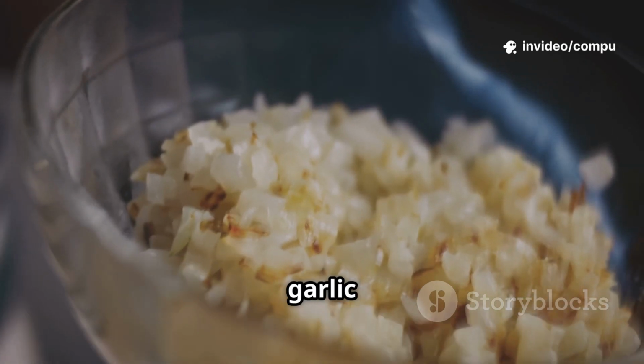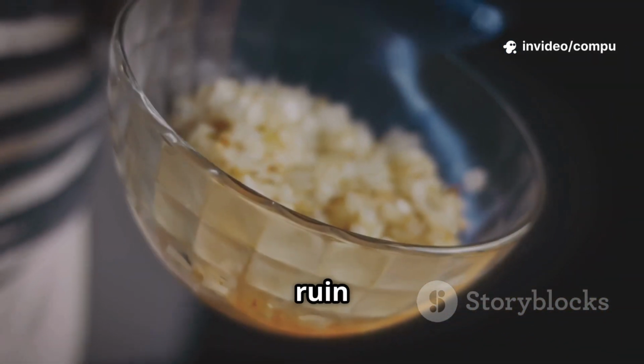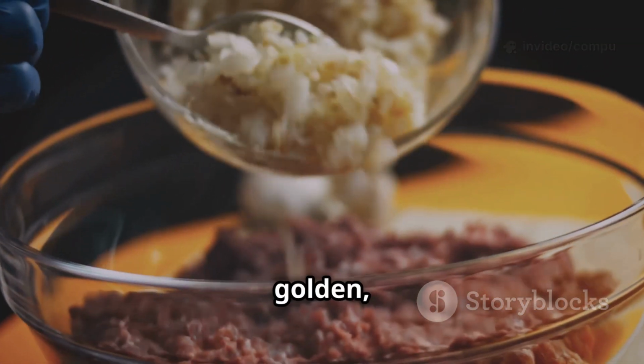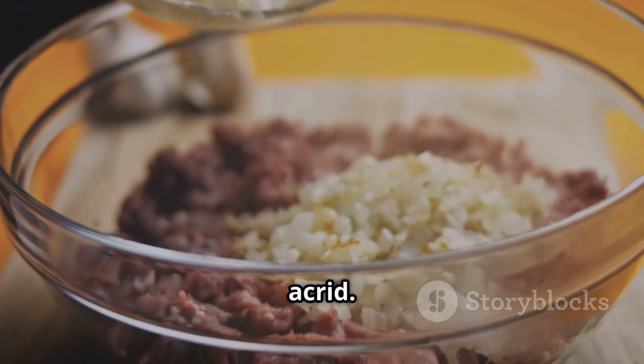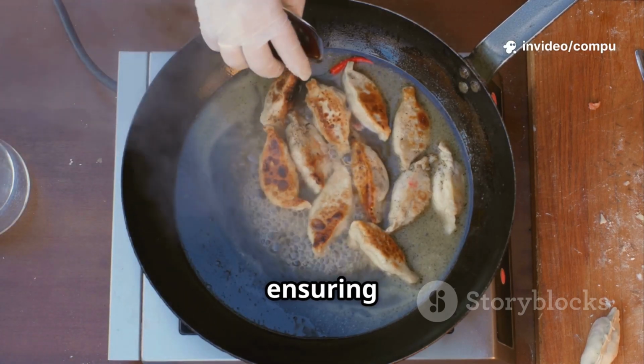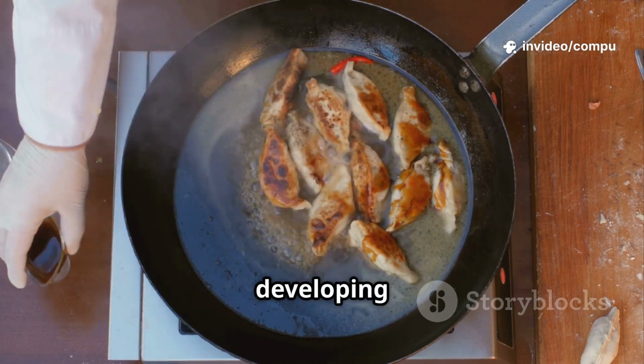And sauté the garlic for just a minute. Don't burn it. Burnt garlic is bitter and will ruin the flavor of the entire dish. We want it to be fragrant and golden, not brown and acrid. Now, add the chicken, season generously with salt and pepper, ensuring each piece is coated. Seasoning at this stage is crucial for developing flavor.